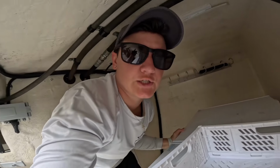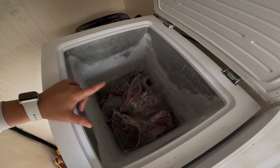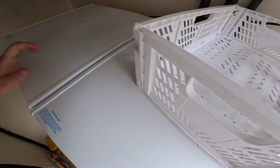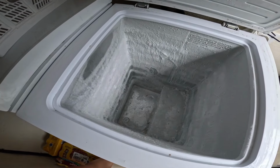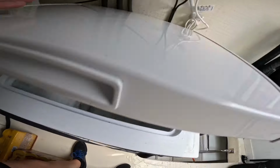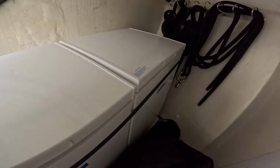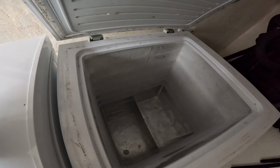In the first freezer, we had brownie. That's what's left of brownie. It's like a third of the freezer. This is where all of the poultry was kept. Empty. Dunzo. This was frozen veg and frozen fruit. Empty.